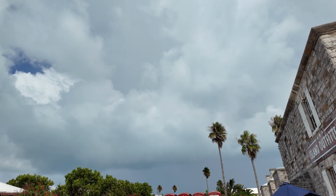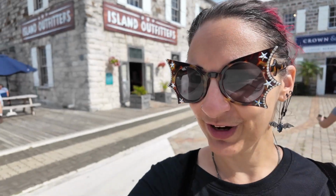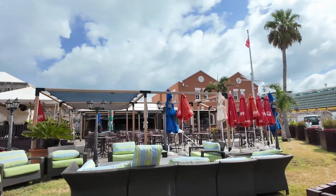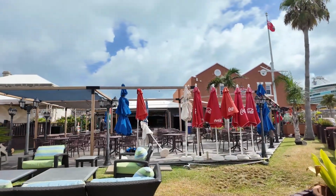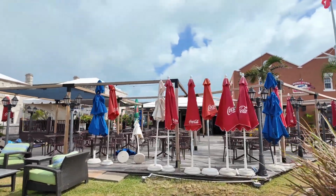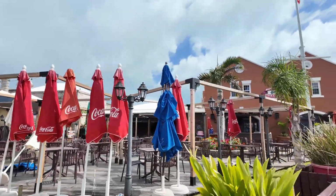Oh, those clouds. The clouds are rolling in. I don't have an umbrella with me and I don't want to get caught in it, so I'm going to start meandering my way back towards the ship, because it's about to get wet out here. Over here, there's this great looking patio lounge. It doesn't look like they're open for business at the moment, but it's breakfast time. It's not bar and grill time. This is called Bonefish.